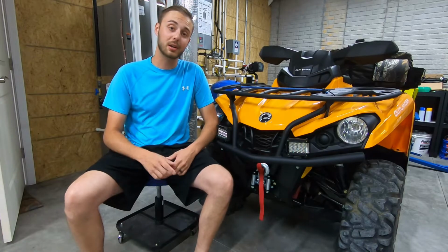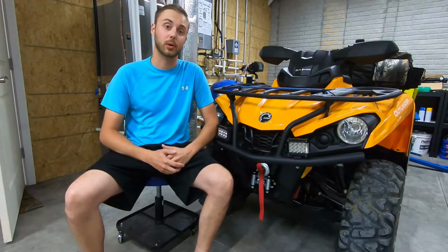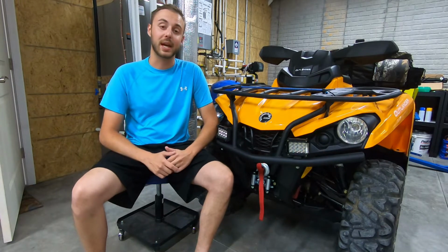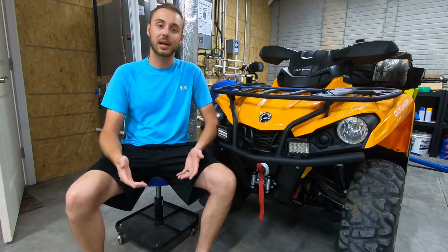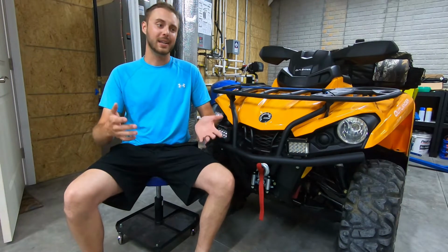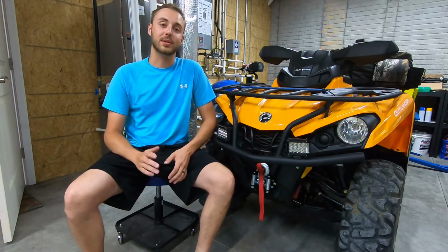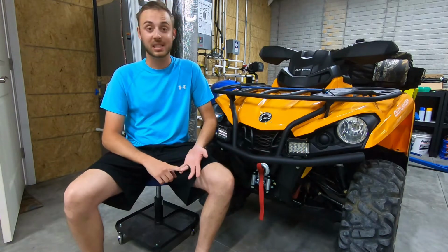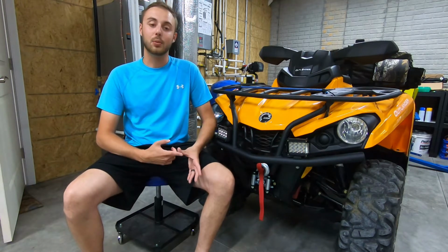So to get started here, let's talk about what's actually new for 2020. And at least with the Outlander here, the changes really aren't that great. Obviously, you still have the full lineup between the 450 and the 1000 class, and Can-Am actually offers more models than any other manufacturer. They have a 450, a 570, a 650, an 850, and a 1000.